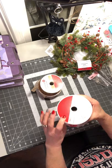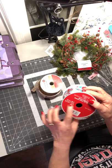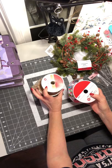Anyway, all three of these were $10, and they're all the same length, 25 feet. So that made them all $3 a piece. So I thought that was a pretty good deal.